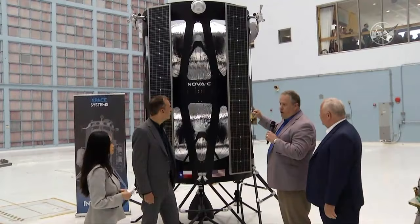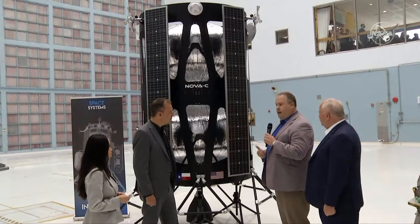So we don't have a payload bay or a single payload location. It's really up to our imagination and the needs of our customer to find the right place anywhere on this barrel structure to mount their payloads.